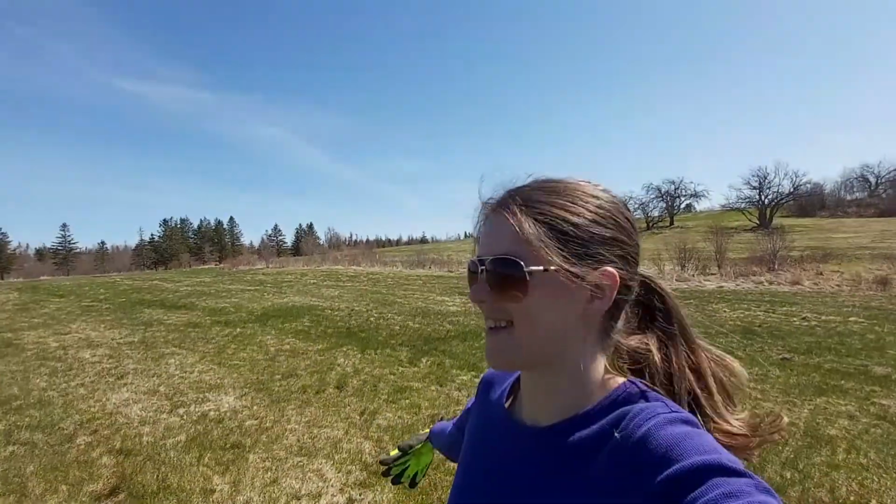We're on the new homestead. We're cleaning up today. We finally got a couple days of nice weather. It's been raining non-stop for the last week or so, but it's beautiful today. We're just cleaning up the chicken coop, cleaning up around the house. There's a lot of garbage around here, so we just want to clean it up and make it our own.